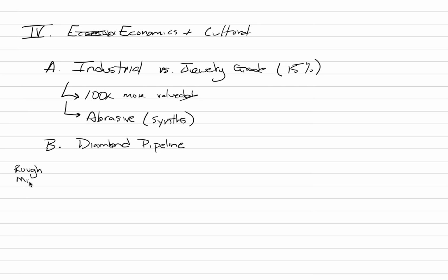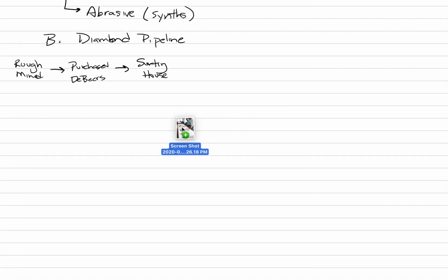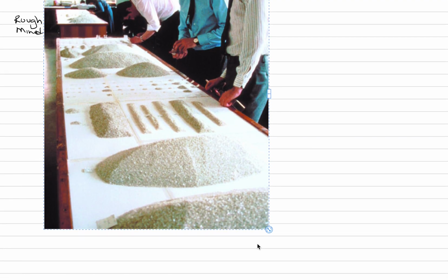So the rough gets mined by a big corporation or maybe just a small scale artisanal miner, and it gets purchased by a big dealer. And for about 100 years, De Beers was that source. So we're going to say purchased by De Beers. De Beers then would take that to a sorting house. And at the sorting house, gems from all over the world get put into the same place, and they're sorted according to their quality and quantity.